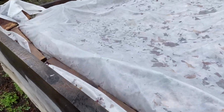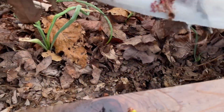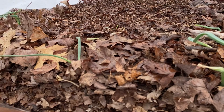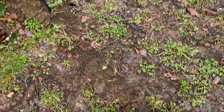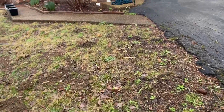Not many, and they don't look that good, but let's see. Got a handful under there. I can stick a bunch more under there when I get my new ones going. All right, that was just a quick look around, everybody, to see how the weather is having an effect.